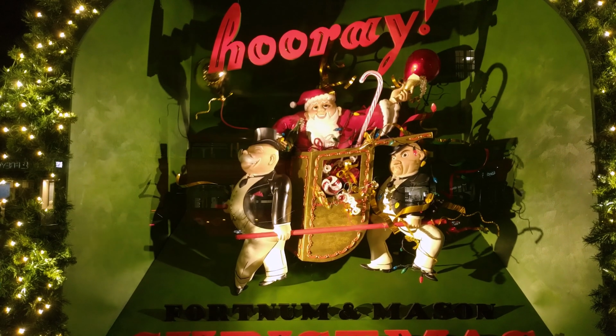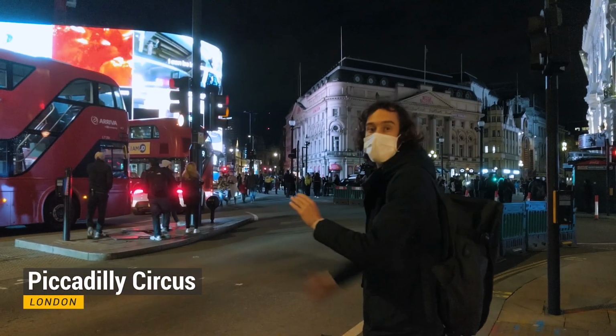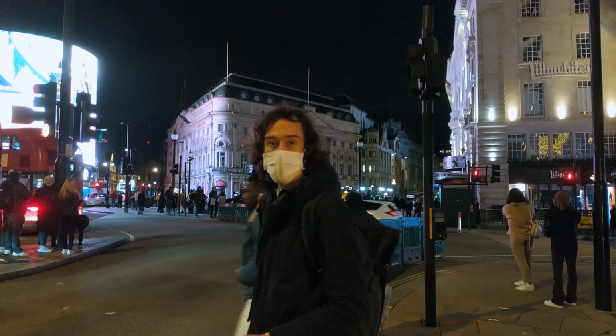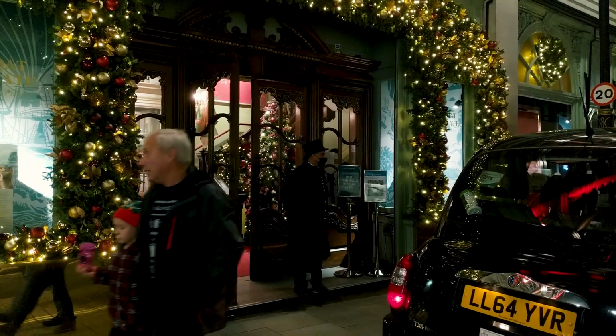It's pretty cool. And now we're at Piccadilly Circus, where there's no Christmas decoration, but if we turn around into Regent Street, there are always the famous angels, and then we're going to reach Carnaby Street, which is always the prettiest decoration that you can find here in London.